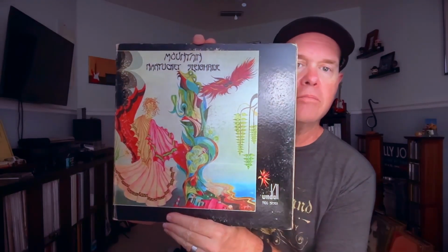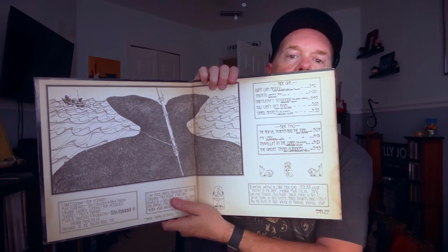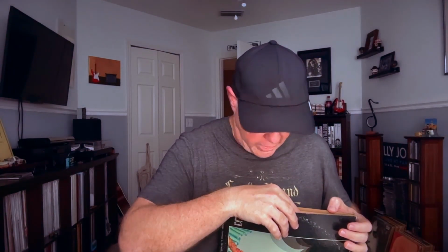And then Mountain, Nantucket Sleigh Ride. That one, I've just never heard of it. There's the back of it. And Don't Look Around. The font on here is hard to read. Nantucket Sleigh Ride, My Lady. So, not sure. Is this a gatefold? Gatefold. Here's your gatefold. There you go. So, this is kind of cool to grab. Like I said, I got these at a really good price.